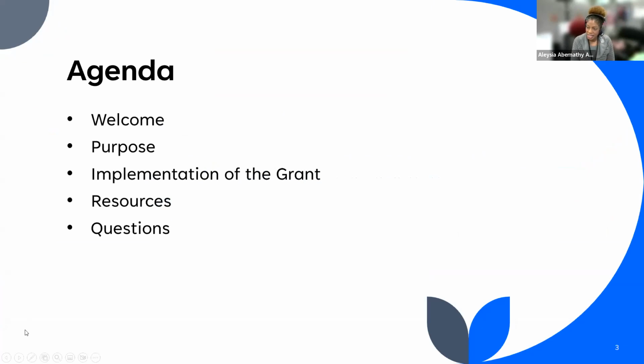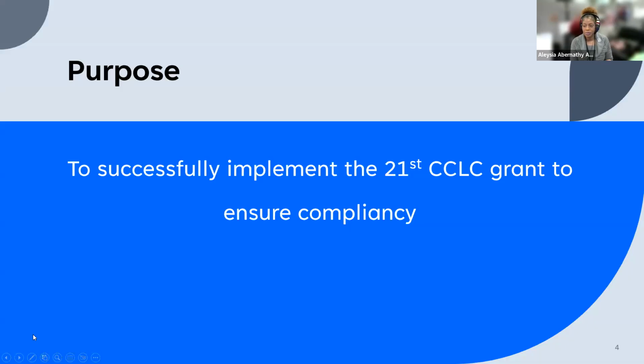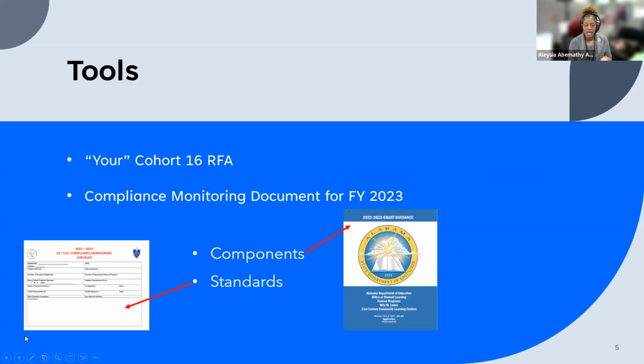We're going to continue with the same agenda that we've been using for these trainings, but the most important part is our purpose. We want to make sure that we continue implementing the 21st century grant to ensure compliancy. We want to be in compliancy when it comes to spending our federal dollars. Two documents that we'll be referring to throughout the presentation will be your 22-23 compliance monitoring checklist, as well as the cohort 16 RFA, as we call it, but it's actually the application for the 21st century grant for cohort 16. You'll hear words that we'll be referring to for components and standards. Standards is coming from our compliance monitoring checklist, and components is coming from our RFA or our grant.